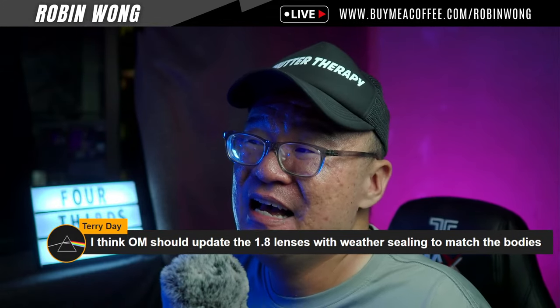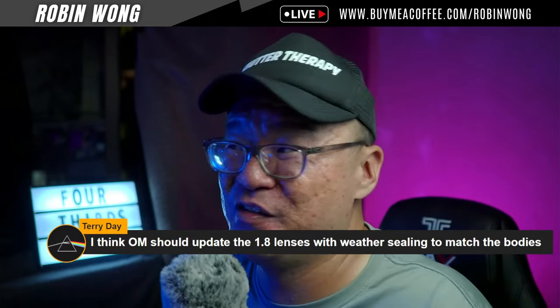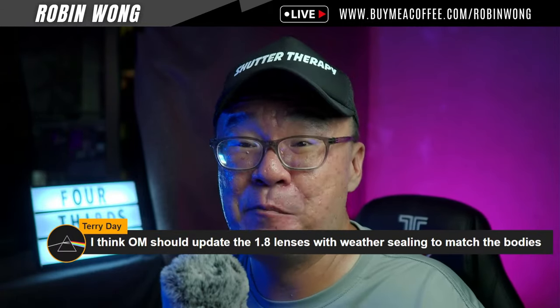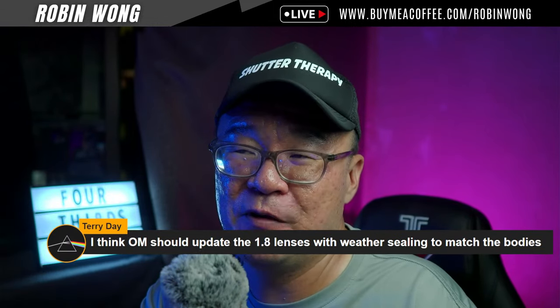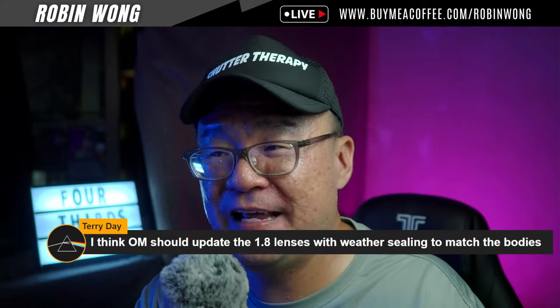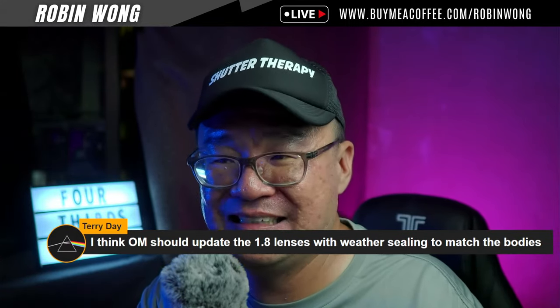I think the 45 f1.8 is definitely more than 10 years old and could definitely use an upgrade. And I want to see like 12 f2, 17 f1.8, 25 f1.8, 45 f1.8, and 75 f1.8. I want to see all these lenses weather sealed.